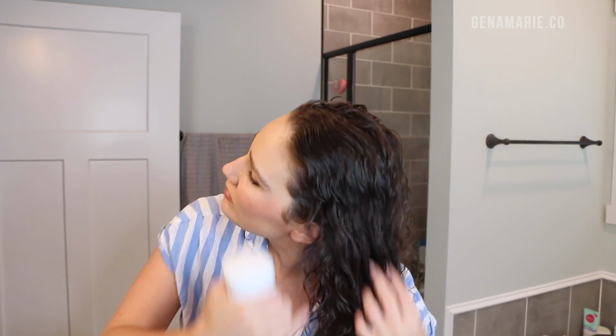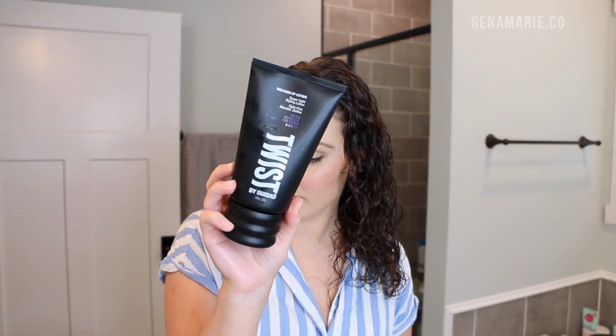I personally like to damp style with these products. I find that that works best. I just apply water where I need it, but my hair is not dripping wet. So now it's time to go in with the Twist Weather Up Lotion.